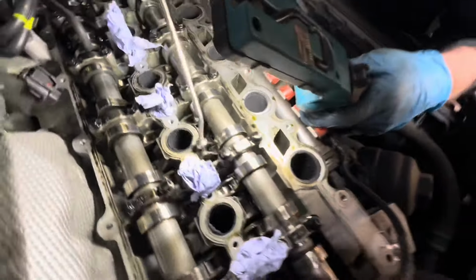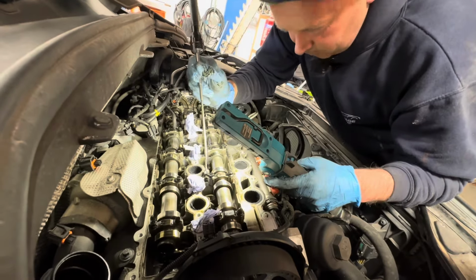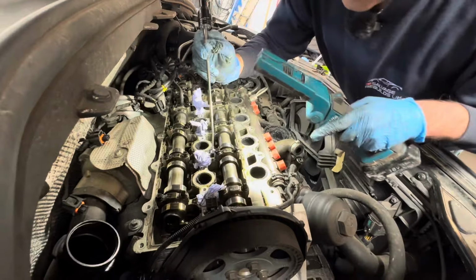Yeah, we're going to have to take the cams out. You ain't getting them out through them holes, are you? You're not. Do you know what though? Good shout to that guy that reached out and said they do break rockers. Again, we don't know if it's done further damage.